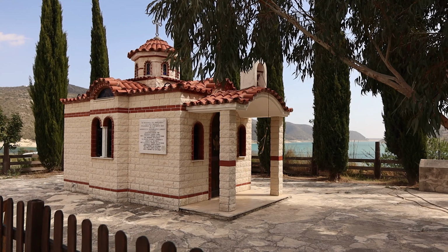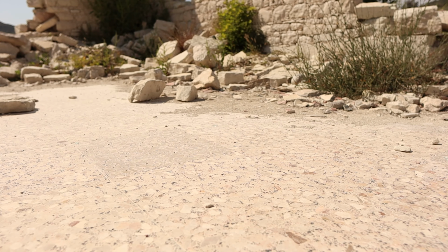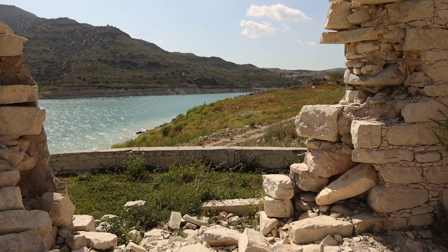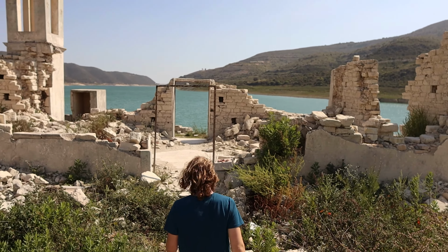But yeah, there is only a small amount standing today, but you can still imagine how this village would have been in its prime, and I would be so intrigued to know just how much is also under the level of this water and has been sunken.